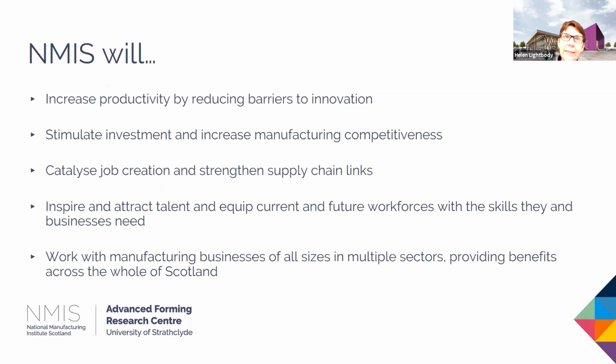And in order to support that endeavour, NMIS will also work in developing the supply chain, all the supply chain links and the available skill sets that businesses will need to move forward in this future of manufacturing.